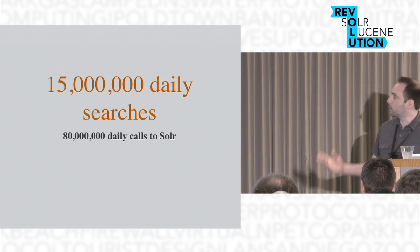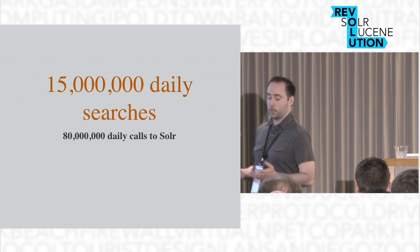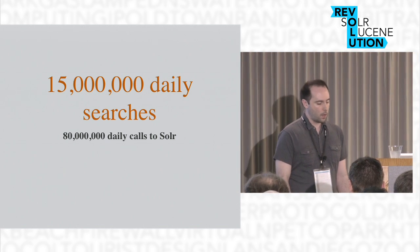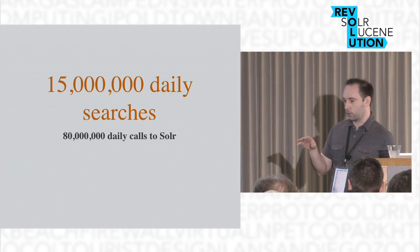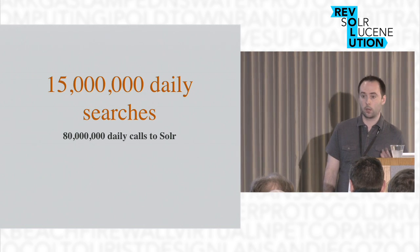We have 15 million user-driven searches a day, just somebody going to our search bar, typing in a query. We end up with about 80 million calls to Solr. We use a couple to populate the search page, one for the main results, one for ads. We have a variety of other sources that we call out to Solr for.